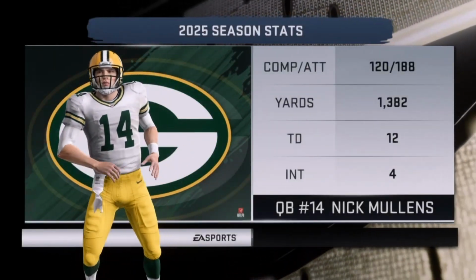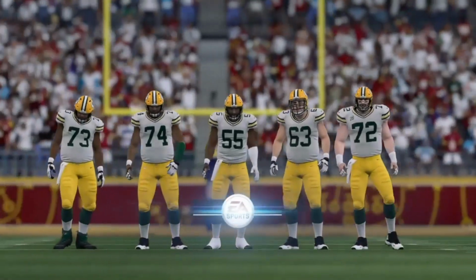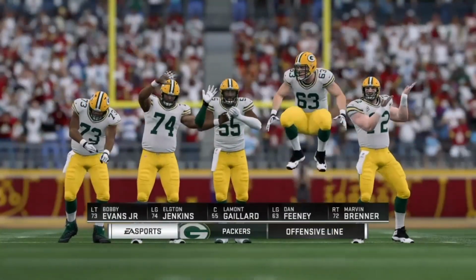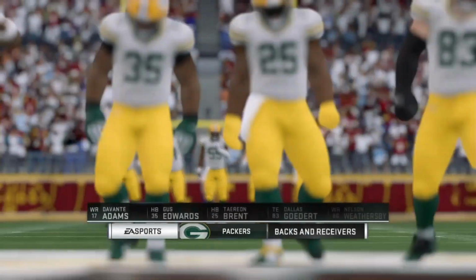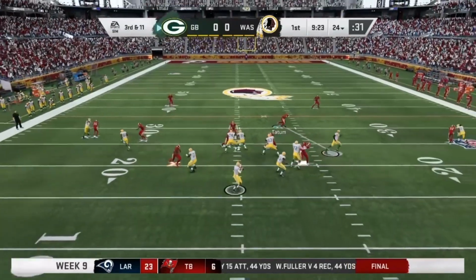12 touchdowns, 4 interceptions for him on the season, 1,300 passing yards, so not a bad season for Nick Mullins. Here's the offensive line in front of him, and his weapons, Devontae Adams, Gus Edwards, Terrion Brent, who we really need to watch out for today.